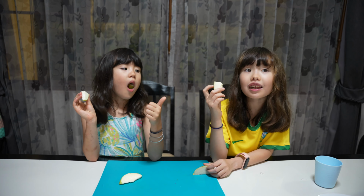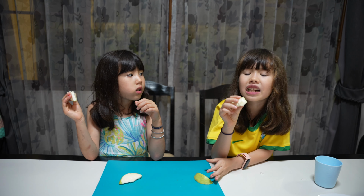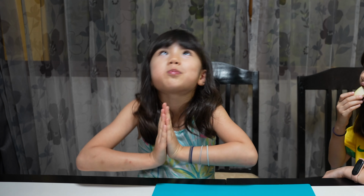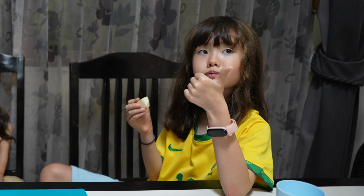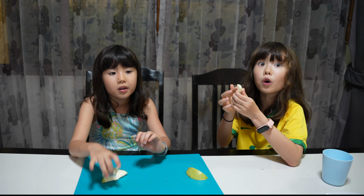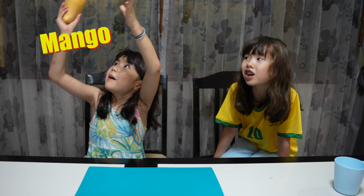They're yummy. I like the skin a little better. I don't know why, but it's crispier and tastier. The skin part with the green thing. Crunchy, that's the part, but it's a little softer than the apple. And also the inside part is rough. Apples are smooth.